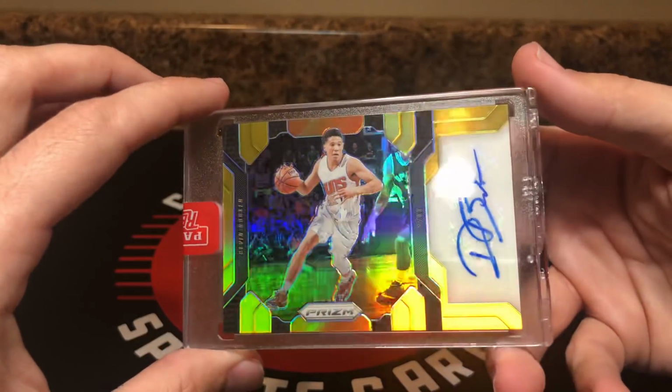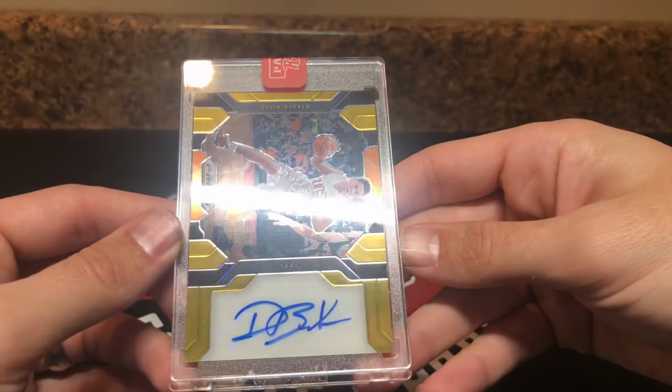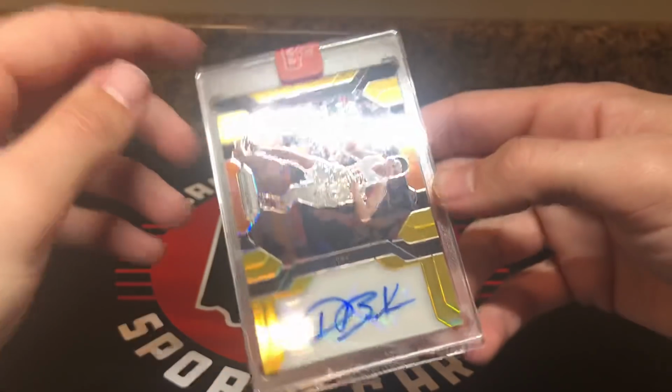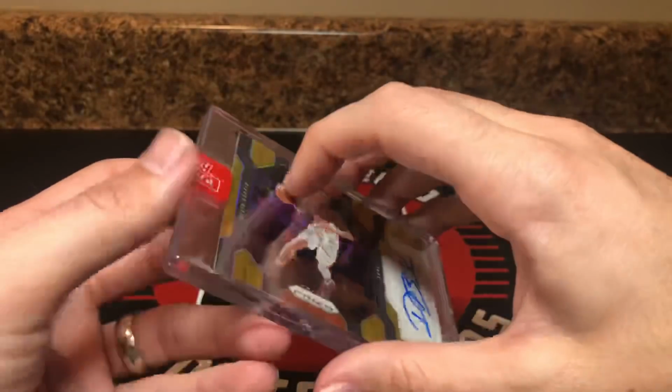But honestly, D-Book auto out of 10. I think this was like 900 points. You guys know I'm a big fan of D-Book. I think he's really one of the upcoming stars in the league. Dude can really shoot the rock. So this is one I definitely wanted to get.